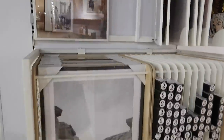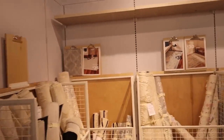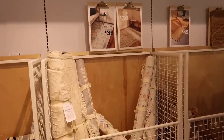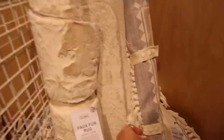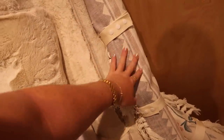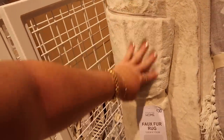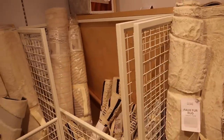This is new. I've never seen this in the Bristol store anyway. We never really delve into this section either, do we? But we've got some rugs and I was drawn in because I've seen this one, which looked very beachy. It's like a bigger version of that little one I showed you a little bit earlier. And then we've got this super fluffy one. But honestly, at the moment, this is just making me feel hot looking at it.